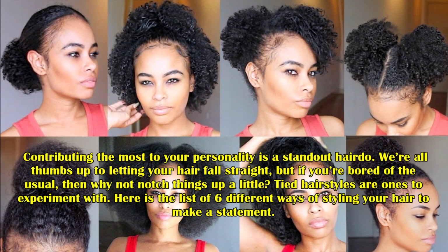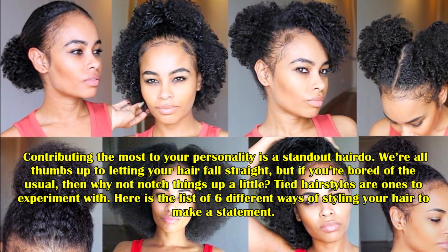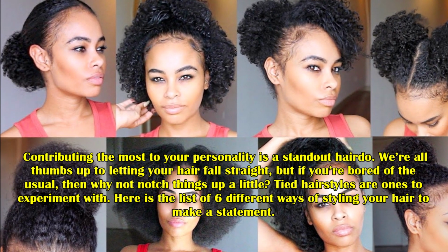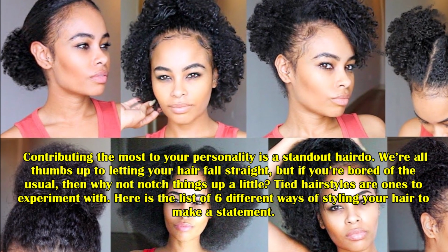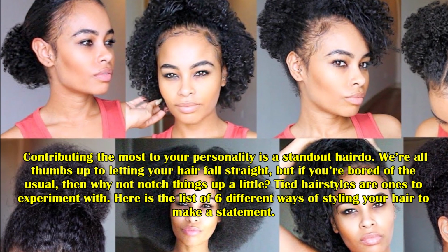DigitalBix Fashion. Contributing the most to your personality is a standout hairdo. We are all thumbs up to letting your hair fall straight. But if you are bored of the usual, then why not notch things up a little? Tied hairstyles are ones to experiment with. Here is a list of 6 different ways of styling your hair to make a statement.